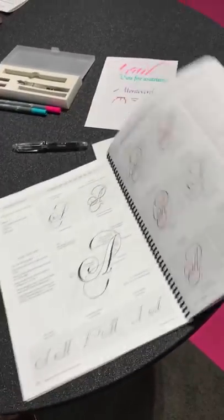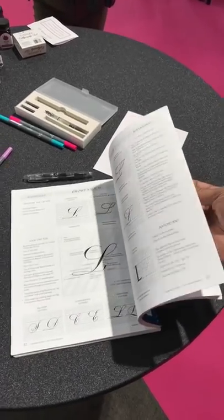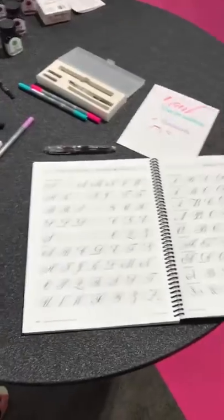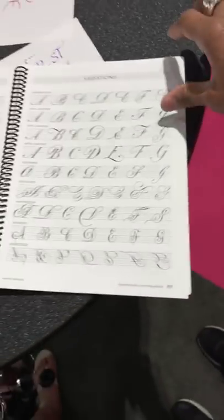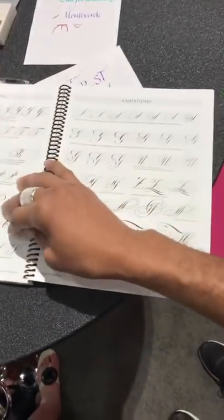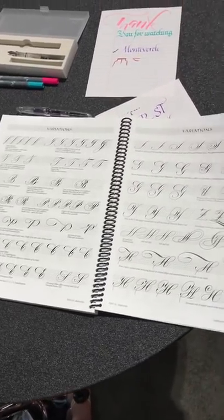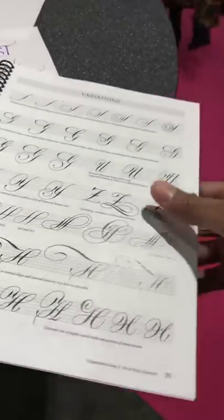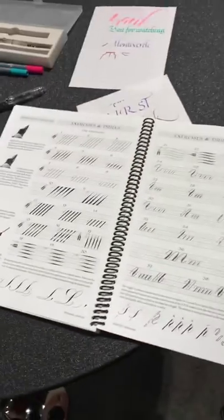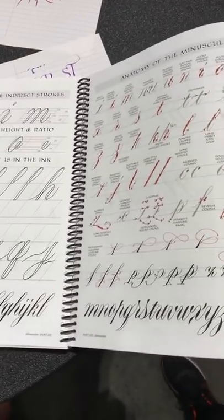And so I have this for every letter. And then we have the letters and their groups, variations. So the variations are really cool. And then we have why variations exist and how they exist and how to produce them. And so something as simple as why a V changes in depth. And then more exercises, anatomy of the minuscule, we have an anatomy of the majuscule. These are all on the website.